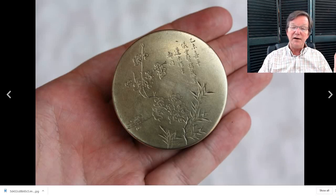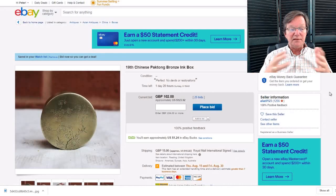It's up to $123, and I expect it may double that by the end based on what other boxes have sold for recently. We'll see. But it's a nice one, okay? And it's a good category to collect.